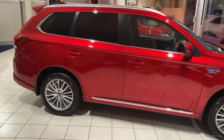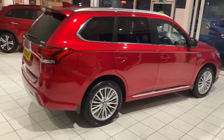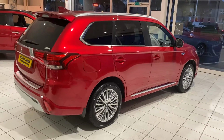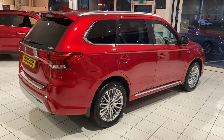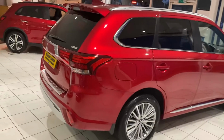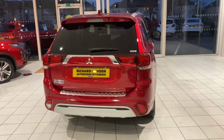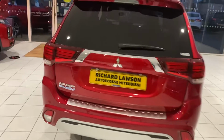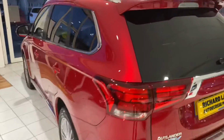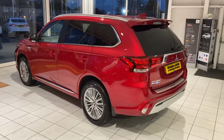This car's got diamond red paint finish. Looks fantastic. It's proving to be quite a popular colour at the moment with customers. I think when you see it in the flesh, and hopefully it's reflected in this video as well, you'll agree it does look really smart. As a side note, we've actually got an ASX just alongside us in the same colour as well, which again looks great.